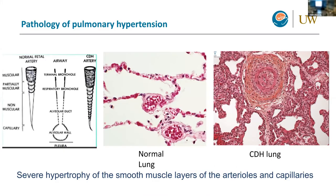There you go. This is a nice schematic here on the far right that basically shows very distal muscularization of CDH arteries as compared to normal. And then this is a histology picture of a normal lung where you can see an alveolar capillary complex. And really there should be no media. It should just be endothelium and alveoli abutting each other. This is a CDH lung and you can see the vessel here. There is really profound hypertrophy of the medial wall of the vessel, so much so that oftentimes the lumen is obliterated.